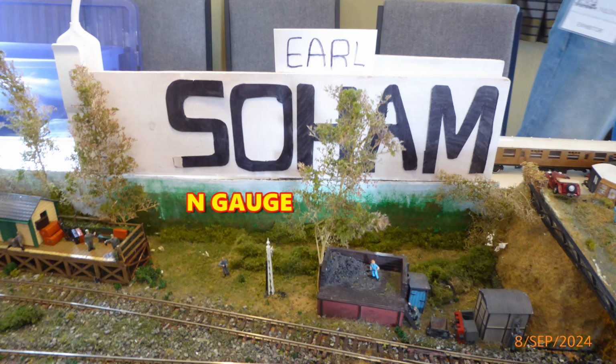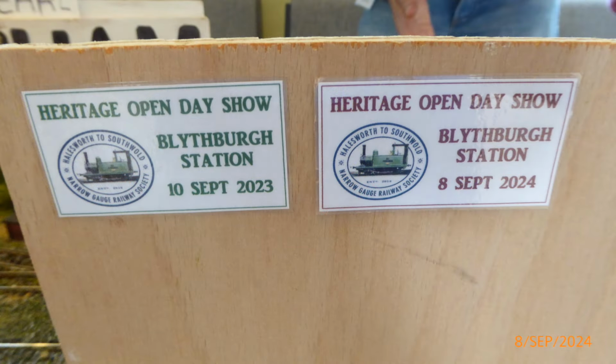So this is the last layout I took, and I'm very sorry for the chap that was running it, but I didn't get much video, I'm afraid. So I do apologise, I don't know what happened there. Strange.